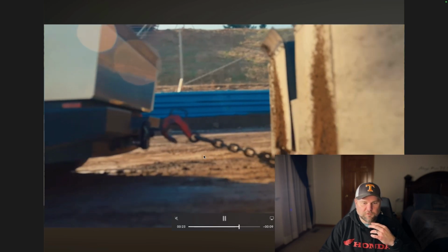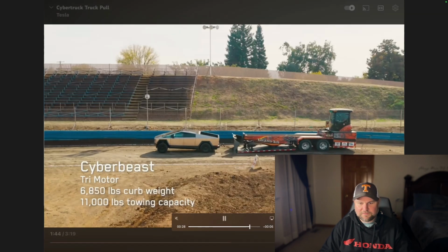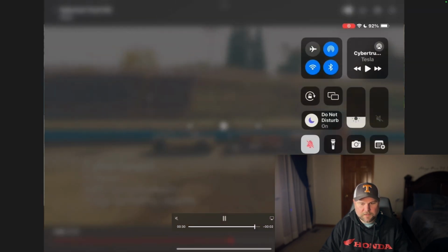So it does the full pull. Everything's fine. And let me talk a little bit more. Look at that. It's really working hard against that guy. So why am I concerned with the receiver hitch?